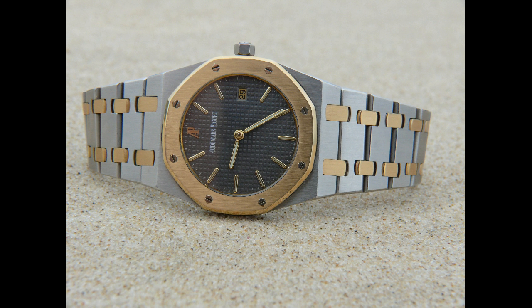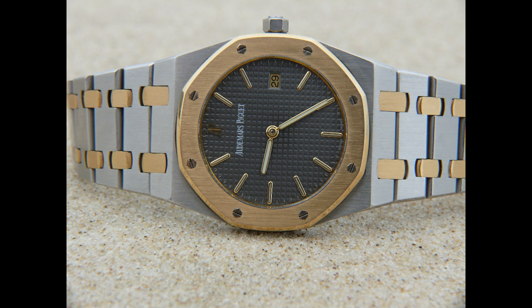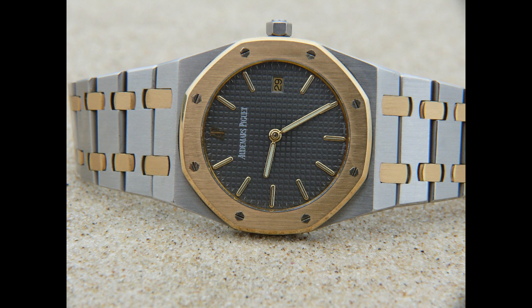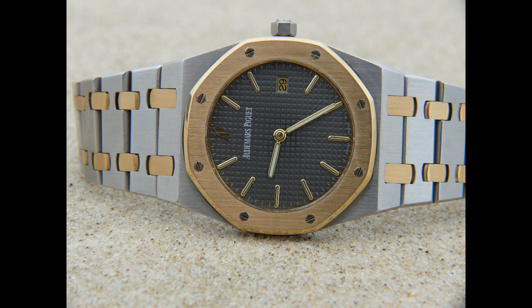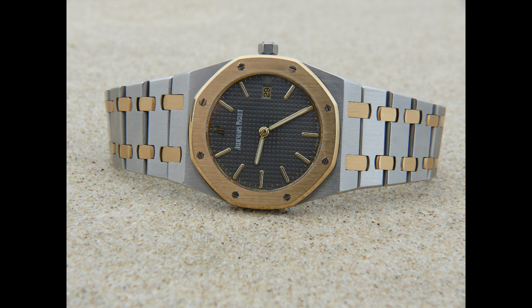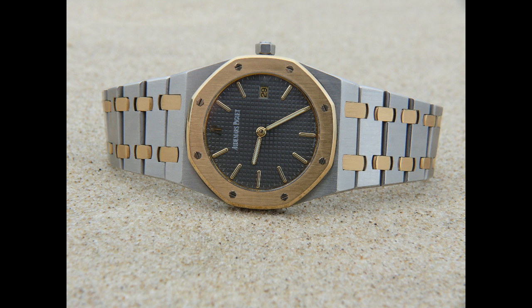And if you look at the attention to detail on this piece, you can see that it certainly wasn't an economy model. This wasn't a very expensive piece in its day. And Audemars Piguet has gone on to be a very well-respected, well-regarded watch. And in Australia, where I'm from, there really hasn't been a lot of Royal Oaks available on the secondary market. I mean, you have a lot of Datejusts, a lot of Tudors, but Audemars Piguet is a brand that's in the same esteem as Patek Philippe, and there's not a lot of pieces on the secondary market.